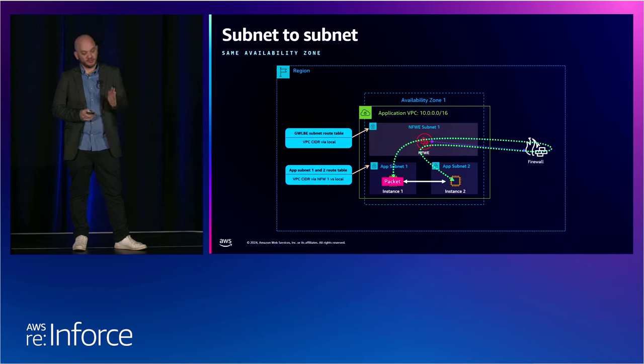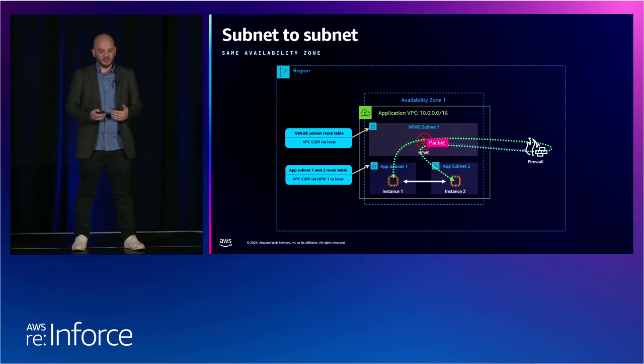So I need to send the packet from instance 1 in subnet 1 to instance 2 in subnet 2. And here, I can have my local route, but I can also have a specific route. When I want to send traffic to subnet 2, I can send it to the network firewall endpoint, and the network firewall endpoint will inspect the traffic with my network firewall. After it gets inspected, the network firewall endpoint will route the traffic to instance 2 in subnet 2, and the same way on the way back. And this allows me to actually have that subnet to subnet layer inspection.